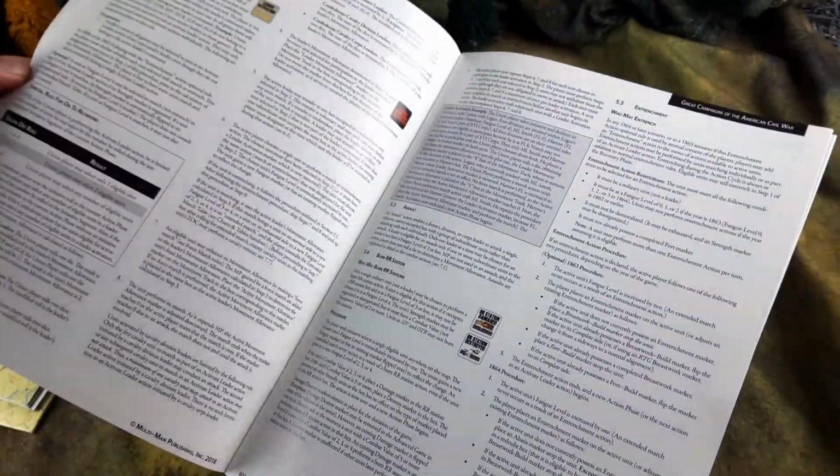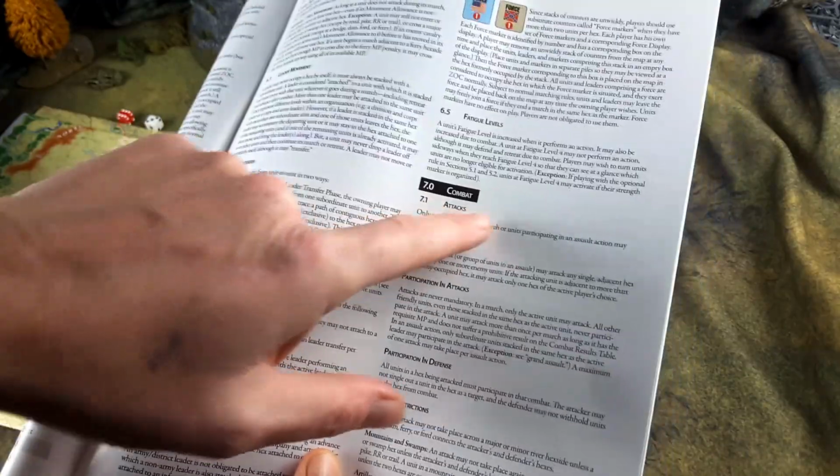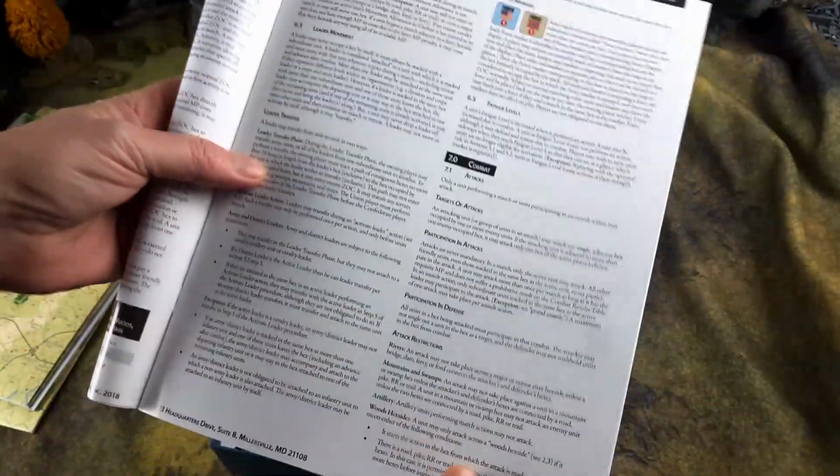Pretty well laid out. I like how they organize the main sections with a black background in the text. I like that. It's a little bit easier to follow along and know where you are when you go through these rules. I like that.